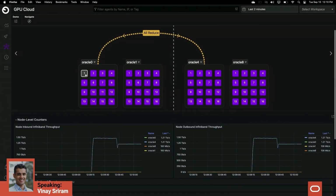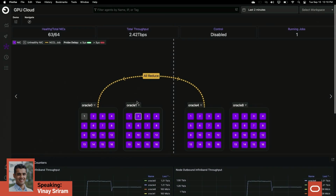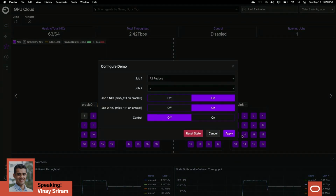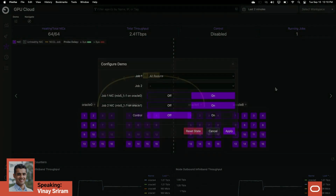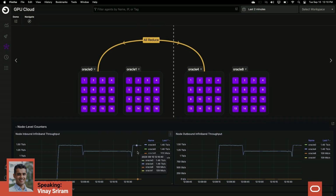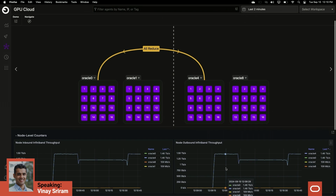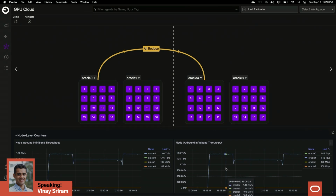Oh yeah, this NIC here is the failed one that's no longer active. So the moment I turn this back on, we'll see that the recovery process returns us to our original throughput and the job keeps continuing. So that's indicated by this transition here back to the original throughput. So yeah, that's the link failure and recovery demonstration. I'll hand it back over to Balaji to continue the next part of the talk.